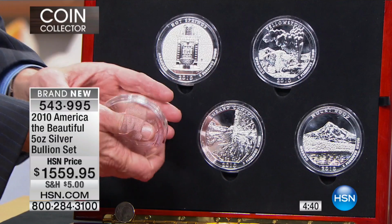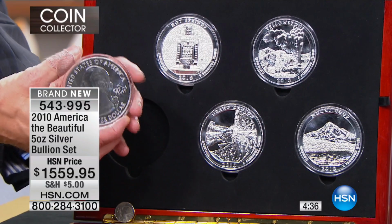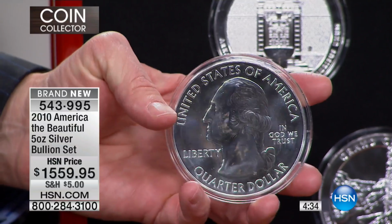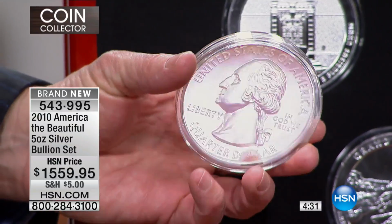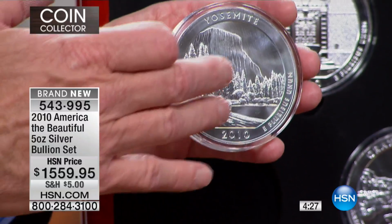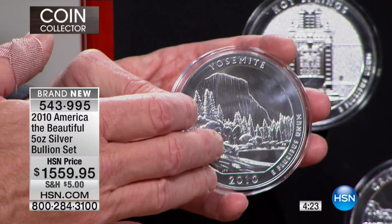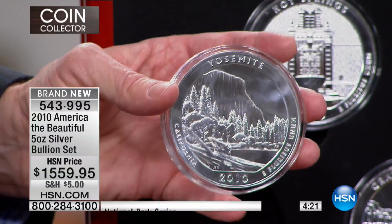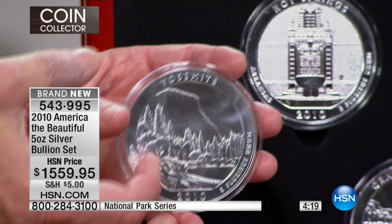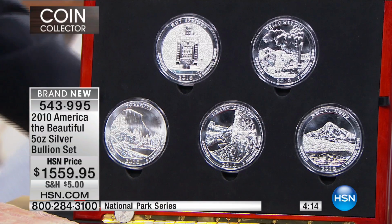Oftentimes when you see these big silver things, it's done by someone else who's doing medallions or something like that, as a commemorative of an actual coin. This is an actual coin made by the United States government. Each one of these contains 5 ounces of pure silver. I would challenge you to go out there and find these anywhere, let alone in their own individual airtight holders in this custom presentation case.